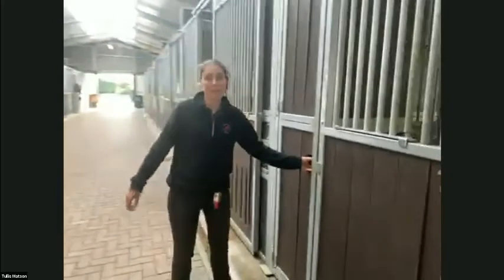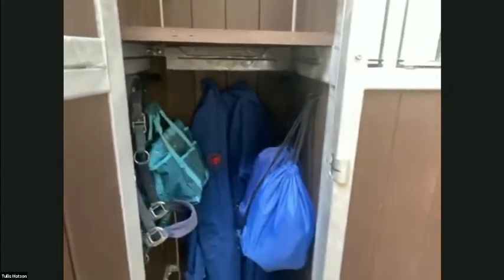And then here we've got a built-in locker. So this is set up for a new stallion arriving. We've got the collection coats in there, boots, bandages, head collar and the grooming kit as well. So we provide all the kit when the stallion comes to us.